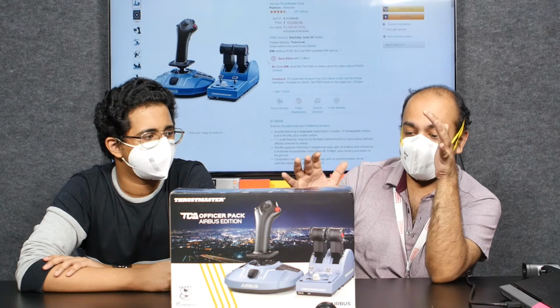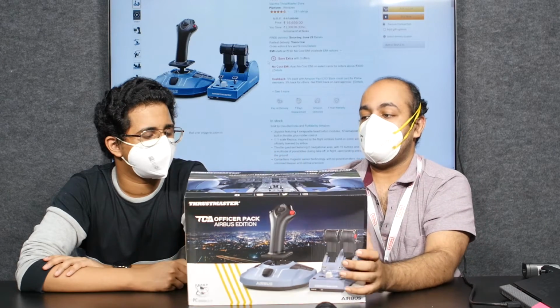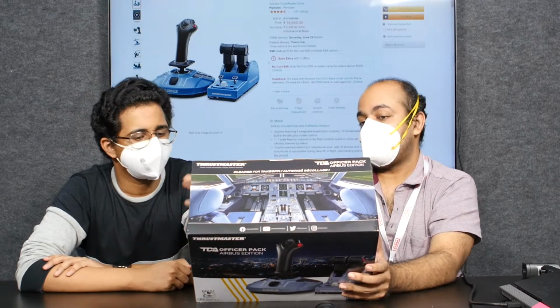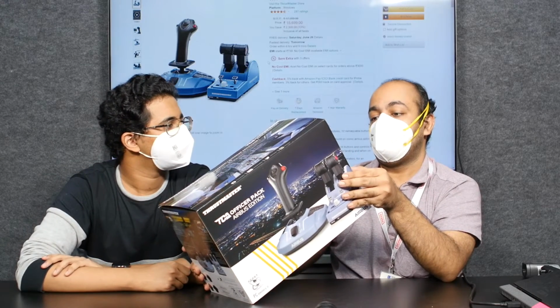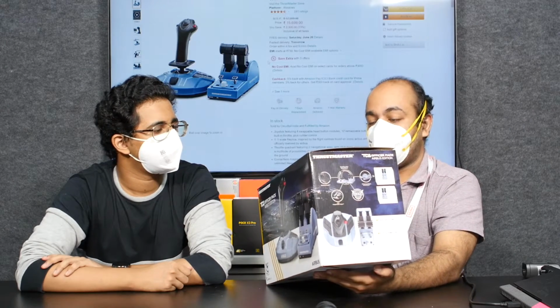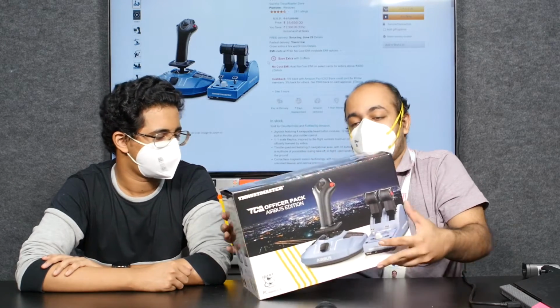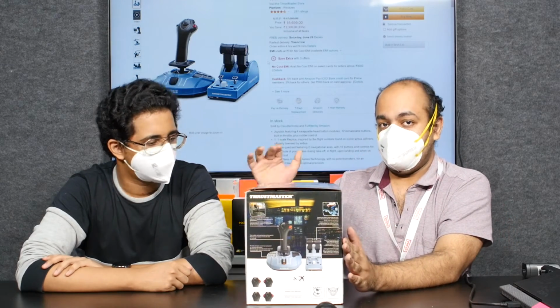So this is the retail box. It ships in India. It's an Indian unit. So this is the box, and you see an Airbus A320's cockpit flight deck, and there are other accessories which ThrustMaster makes as well. There's a mention on that. And some of the parts of the controller, I mean, the joystick at least.